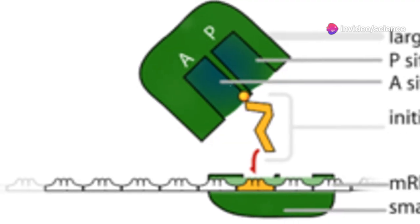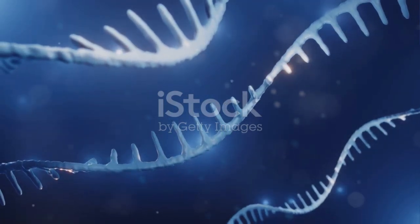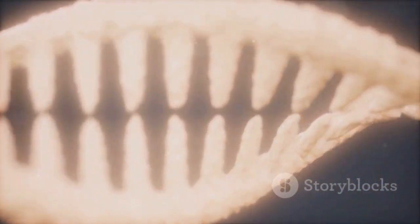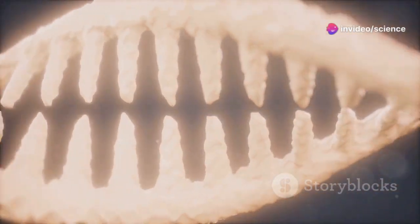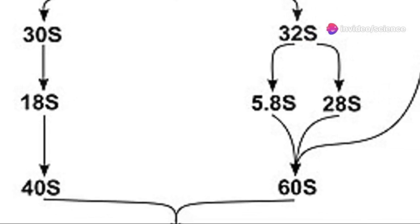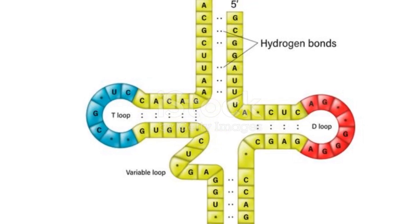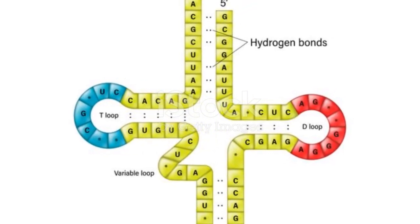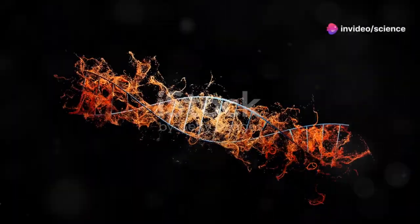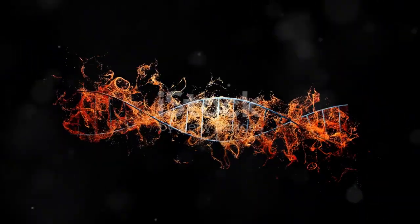assembled. There are different types of RNA, each with a specific and essential role in the process of protein synthesis. Messenger RNA, or mRNA, carries the genetic code from DNA to the ribosomes, ensuring that the correct proteins are made. Transfer RNA, or tRNA, brings the building blocks of proteins called amino acids to the ribosomes, facilitating the assembly of proteins. And then, there's rRNA, the star of our show, which forms the structural and functional core of the ribosomes themselves, playing a pivotal role in translating genetic information into functional proteins.